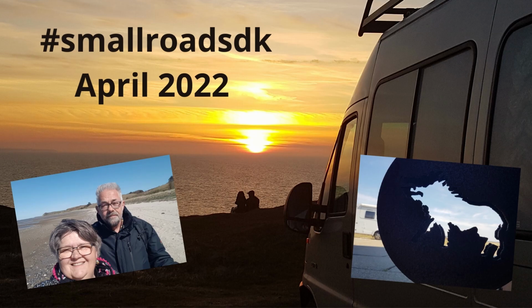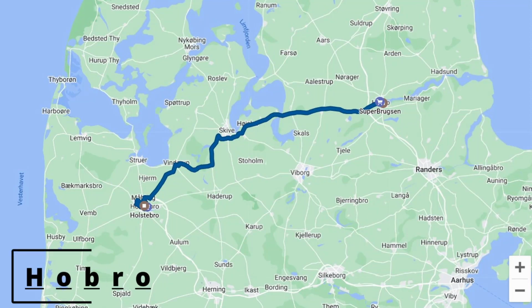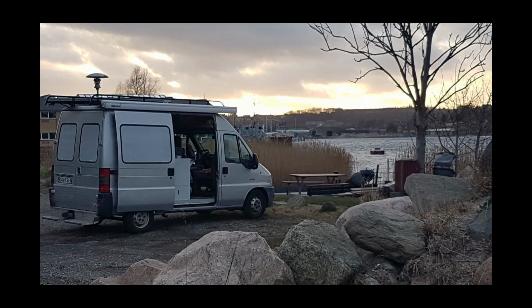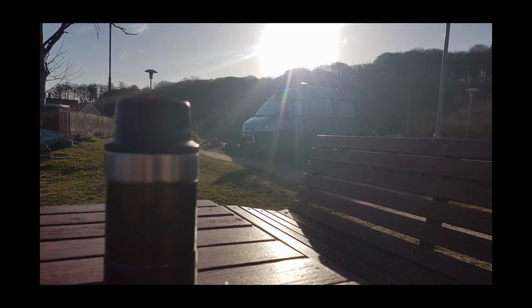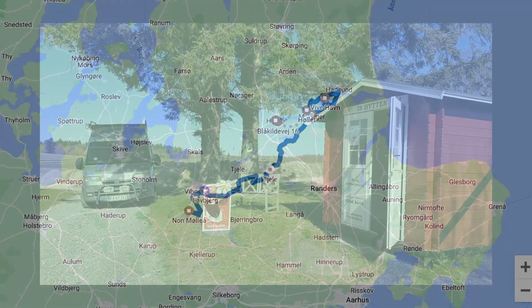This is April 2022, and as you can see in the red spots, this is 1 month's travel. We went a lot of the ways to Mariager Fjord, a very nice place in Denmark. Spent the night here by the town at the harbour. It's a really beautiful countryside all along the fjord.